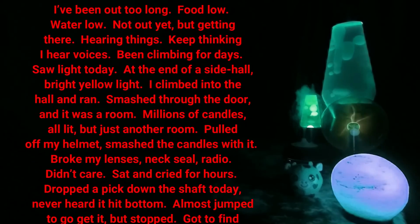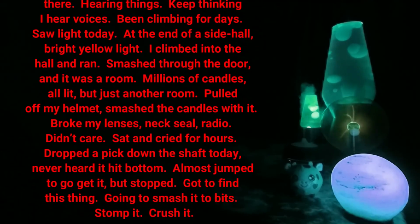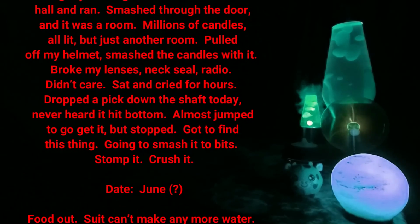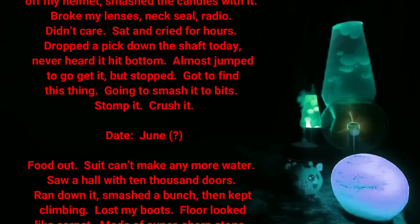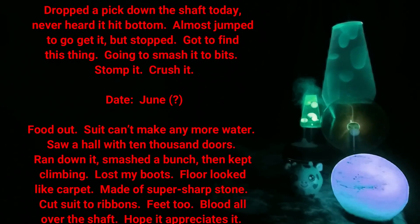Pulled off my helmet, smashed the candles with it. Broke my lenses, neck seal, radio. Didn't care. Sat and cried for hours. Dropped a pig down the shaft today, never heard it hit bottom. Almost jumped to go get it, but stopped. Got to find this thing. Going to smash it to bits. Stomp it. Crush it.